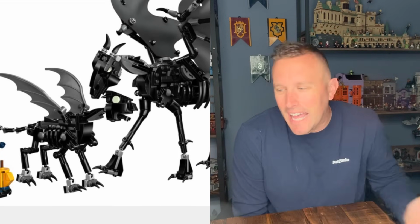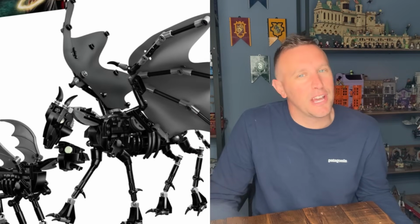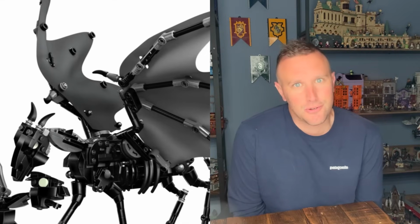Coming in 8th place is the Thestral Family. In general, I think this set looks pretty good. It is a unique idea and concept for a set. In general, though, I don't really collect these buildable figures. I didn't get Hedwig, I didn't get Dumbledore's Phoenix, I didn't buy the Expecto Patronum set, the Patronus buildable creature, but I do think the Thestrals look nice.